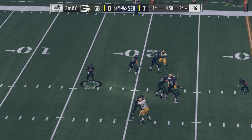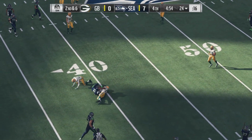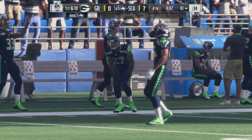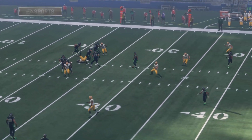From the gun, Wilson. The catch is made here by Tyler Lockett. And they get him down, but not before he takes it across the 40-yard line. 17 yards on the pickup there. The drive will continue. It's a first down.